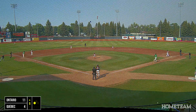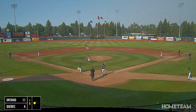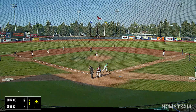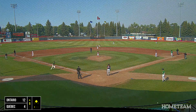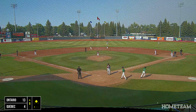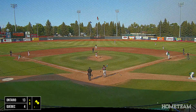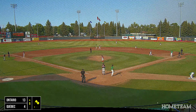Here's a ball hit deep to center. Catch is going to be made for the first out, but it is going to be a sacrifice fly RBI. Runner goes to third as this ball's hit up the gap. The run will come around to score and make it a 13-4 ball game. See pitch. That's going to get by. Around will go the runner home, and it is a 10-run advantage.